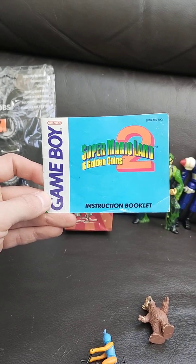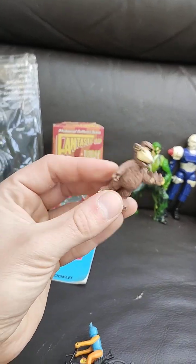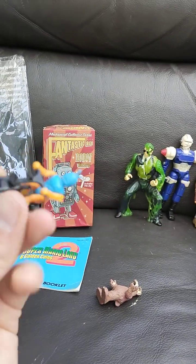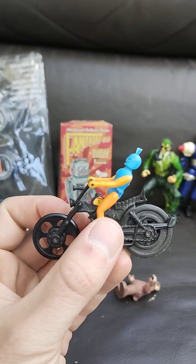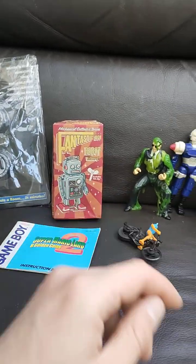Game Boy Super Mario Land 2, 6 Golden Coins instruction booklet. A tiny, tiny, tiny little Alf. Can't find any date or stamp on him. And this weird looking fella, he's very strange. Got some odd little helmet on there. Got his weird face and a Z. Just says made in Taiwan, nothing else. So, don't know what the crack is with him, but who knows.